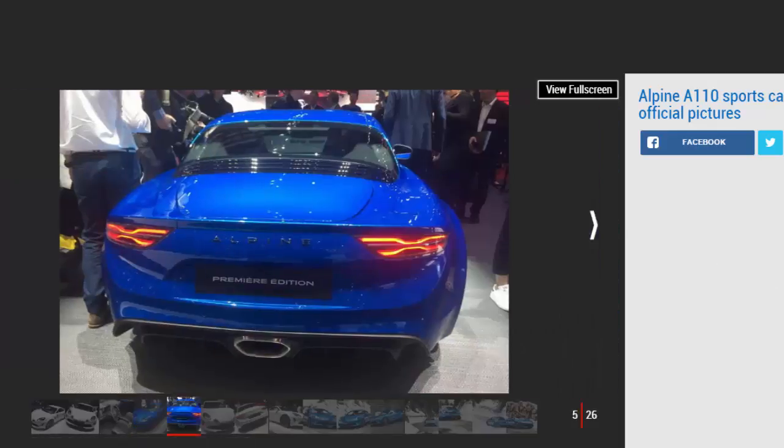The finished car's design brings the cues and curves of the original A110 Berlinette into the 21st century, and is almost identical to that of 2016's Alpine Vision concept. It's a slippery shape with a low drag coefficient, featuring aerodynamic trickery such as a flat floor and functional diffuser.